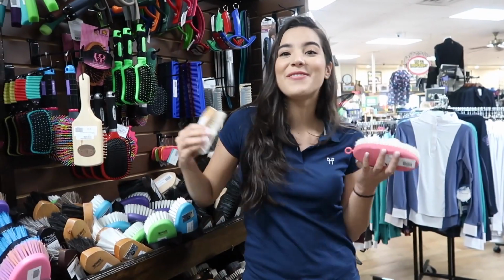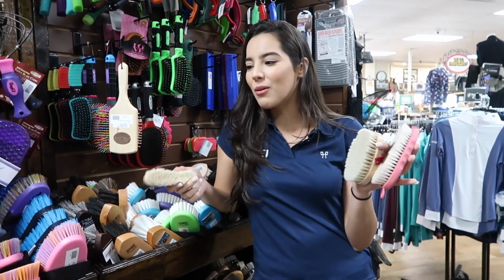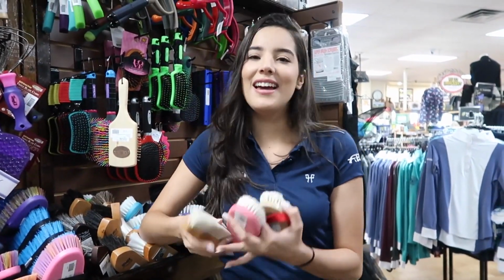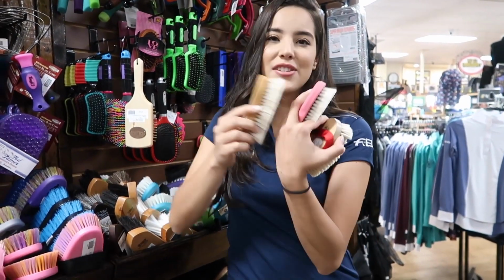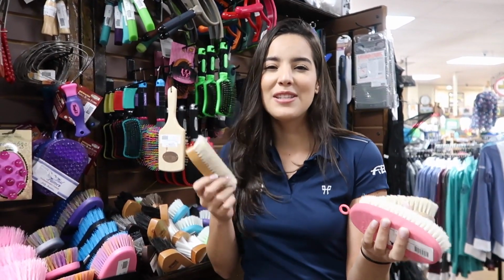Alright, next up is the face brush. This is what you're gonna use to kind of get that dirt off of their face, and you normally don't want to use the same one you would use for their body just because it's so stiff and they have sensitive faces. Tack stores usually sell stuff like this that's a lot softer and fluffier to brush off the dirt on their face without hurting those sensitive areas.